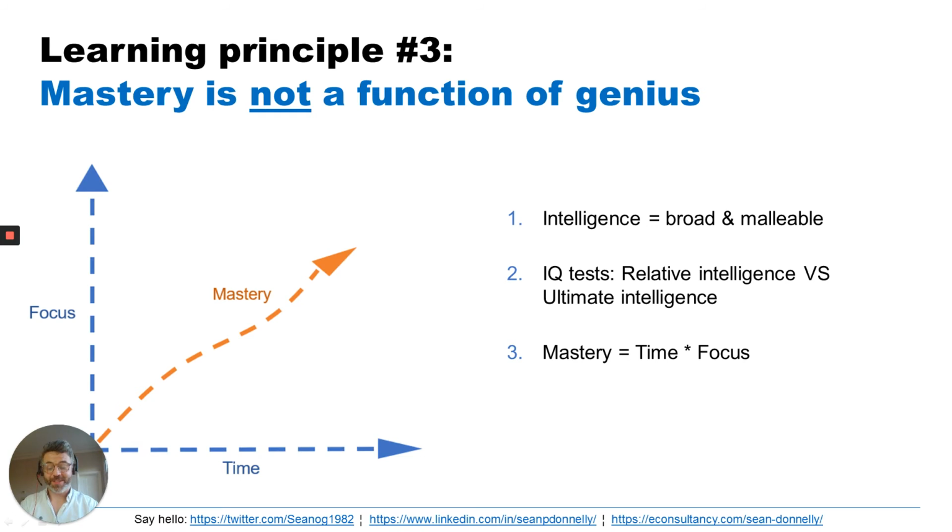To become a master in your field, you need to be born a genius, right? Well, maybe not quite. Turns out intelligence is broader than it is currently defined, because people can be intelligent in different ways and in different settings. Also, the only thing that IQ reveals is relative intelligence at a moment in time. It's a static measure, and it doesn't actually say much about our potential. And so it's not the same thing really as ultimate intelligence.